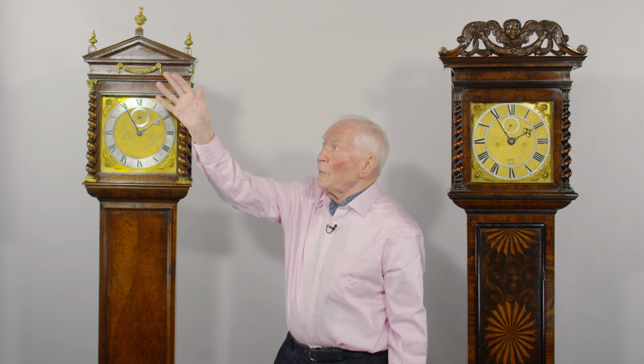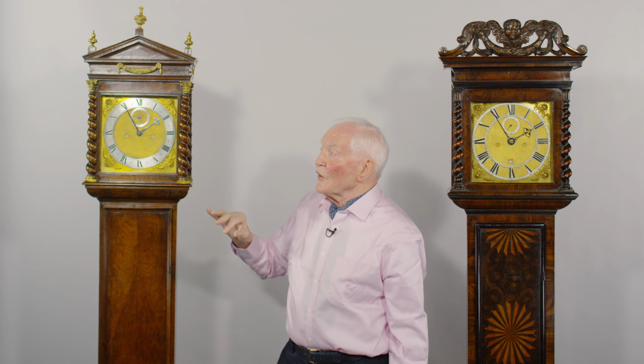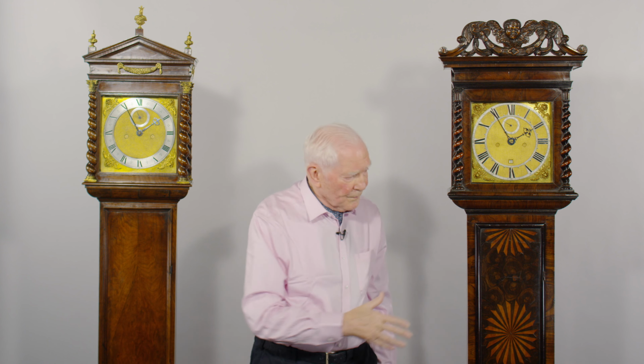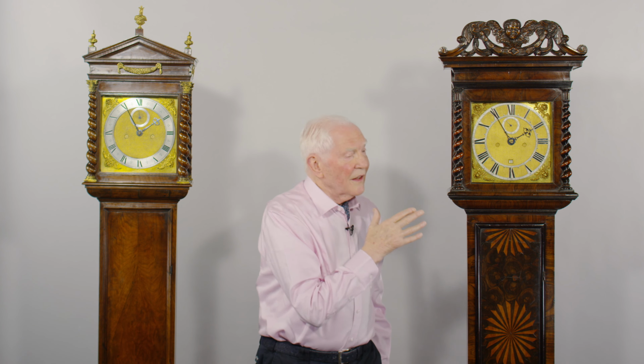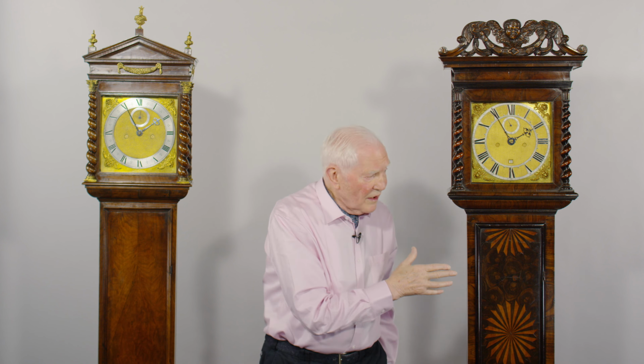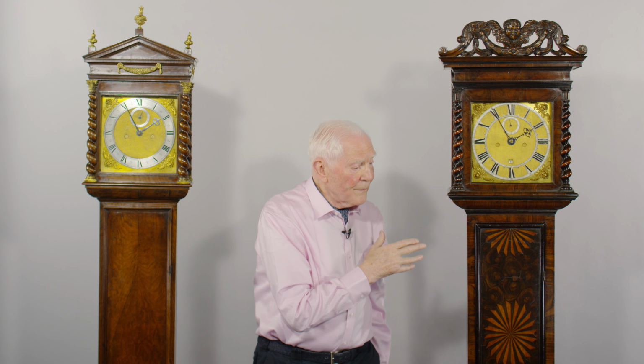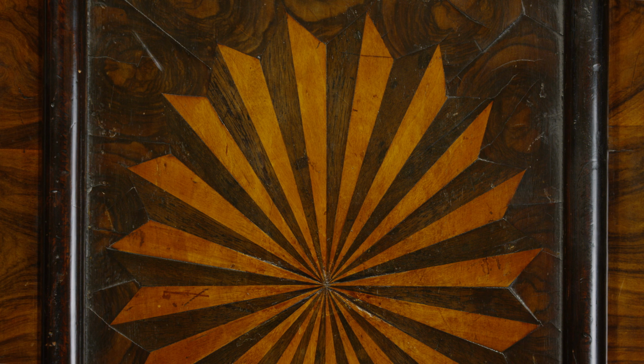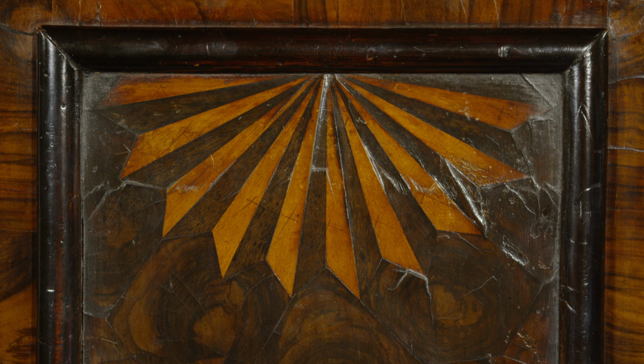And this was quite a short period where you only have a few long case clocks which have the pediment and all the features of a building, and yet they're in walnut. And very, very soon they were introducing much more features. And so this is about 3 years later, in about 1673, and it's got these wonderful parquetry designs, and the whole thing is coming up in quality, in difficulty of making.